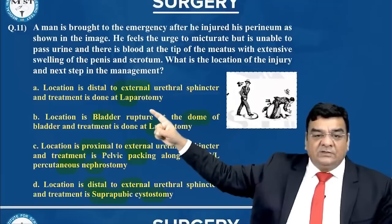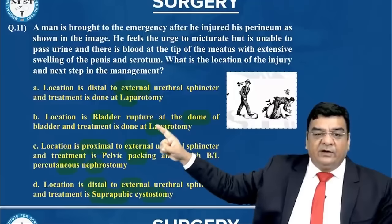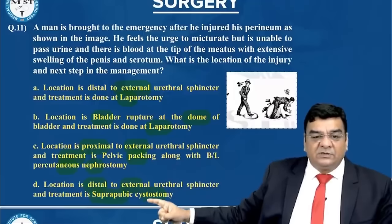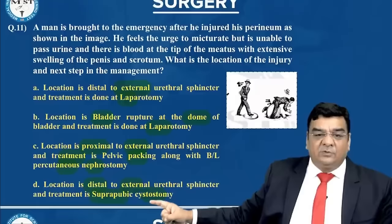So here he is saying laparotomy. That means this is not right. It's not bladder rupture. It's not proximal to the external urethral sphincter. It is distal to the external sphincter, and it will require suprapubic cystostomy.